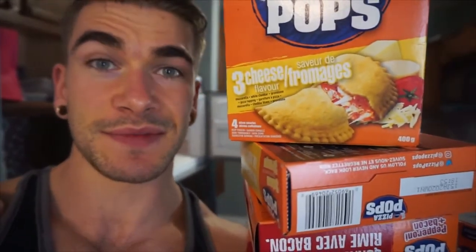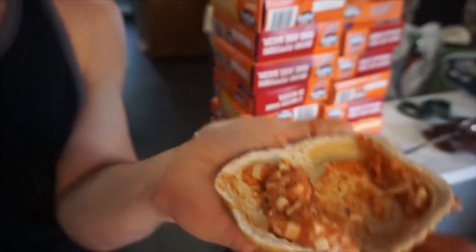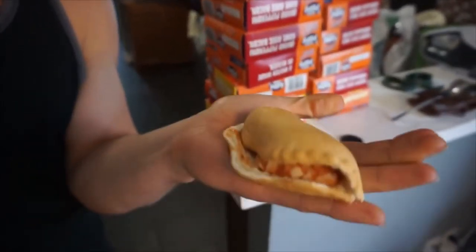So what a pizza pop is, if you're not familiar, it's kind of similar to a pizza pocket in a way. So it looks just like this. It is basically a pastry outside with a sauce, cheesy, and sometimes meaty inside. So essentially a pizza in a pop or a pocket. I'll show you what this looks like. That's a pizza pop. So again, it's like cheese, sauce, inside a lovely tasting pastry shell.